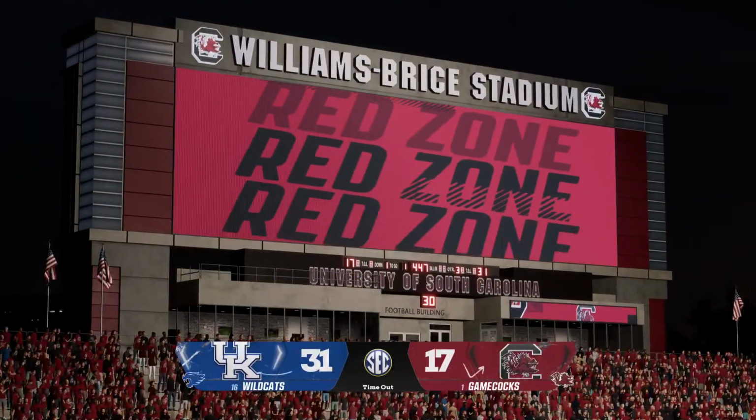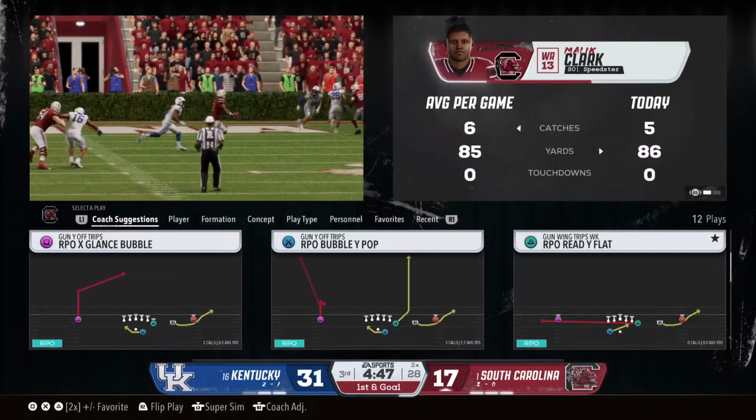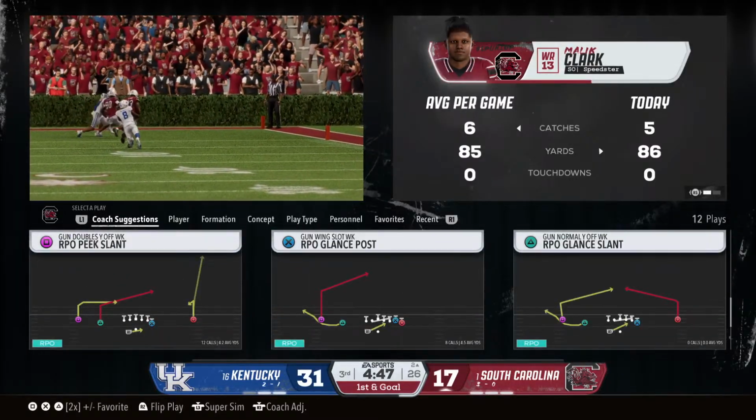Now the timeout is called by the defense. They've got some things to work out here. Timeout, Kentucky.